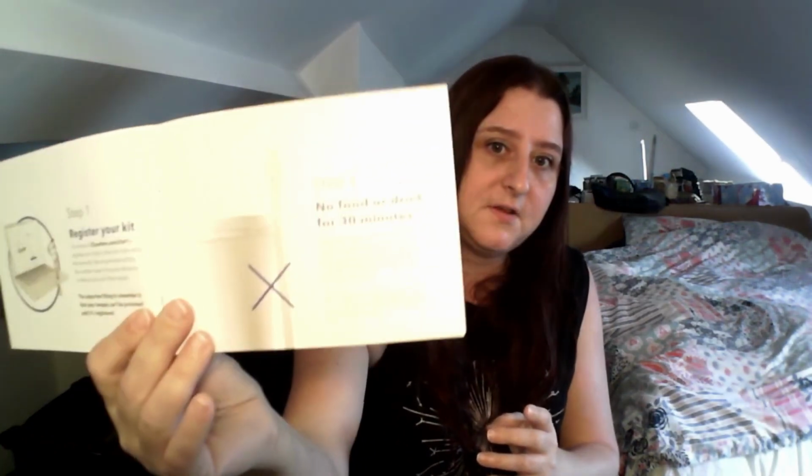So basically, it's really super simple to use. You open it up, there's a booklet. All it does is help you to download an app on your phone, which then talks you through the steps, but there's also written steps for those who can't get the app. It is so incredibly simple. You scan the barcode on the back of your box, and that registers the test kit with 23andMe.